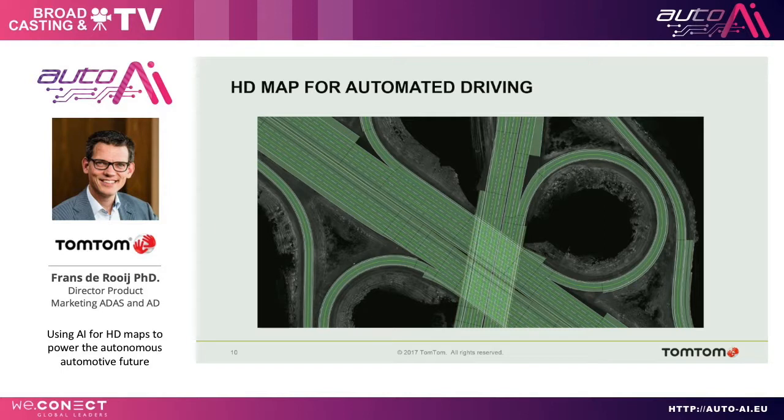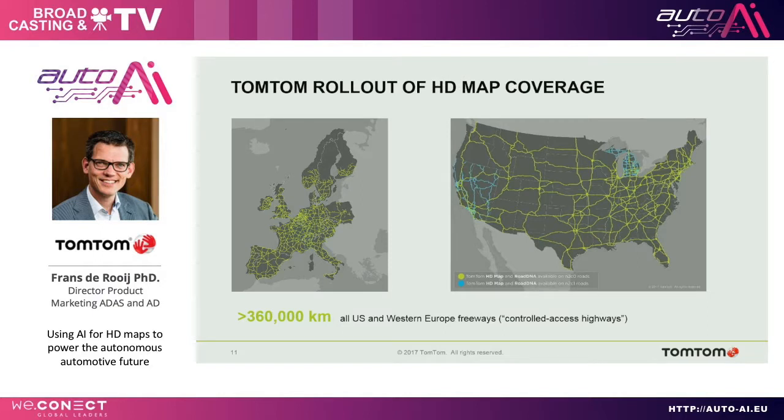We're rolling out the HD map layers on top of the SD map layers for the highways to start with. We've mapped all the highways in Europe and the US to that level of accuracy that we think is needed for automated driving. And that's typically on the order of 10 centimeter accuracy in relative terms, on a globally consistent scale. So really driving coast to coast in the US, you would still have that accuracy with that HD map layer.